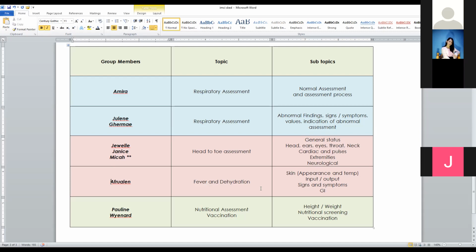Pauline and Winard, nutritional assessment. Okay, so nutritional assessment and vaccinations, 2 topics. So I'm giving 2 people in that group. Height and weight, okay, proper height and weight, nutritional screening. What can you use to test nutritional screening? And vaccination. It means what are the vaccines, what are the specific schedules. Okay, so madali lang yung topic pero dalawa.